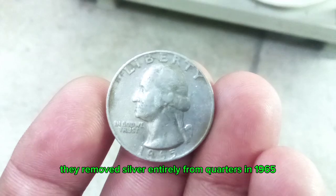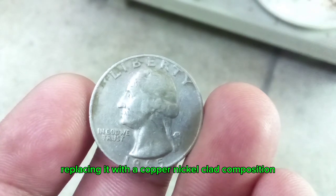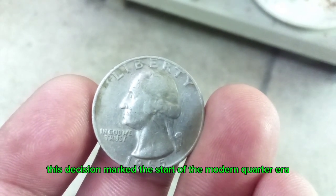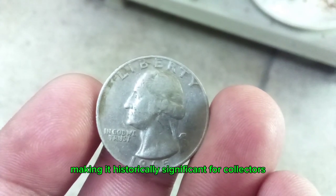They removed silver entirely from quarters in 1965, replacing it with a copper-nickel-clad composition. This decision marked the start of the modern quarter era. The 1965 quarter was the first year of this new copper-nickel design, making it historically significant for collectors.